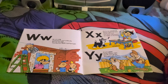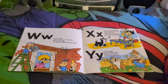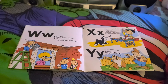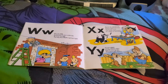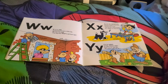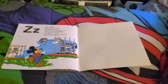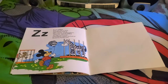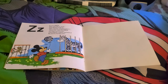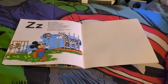X. X is for the xylophone, where Figaro's at ease. I know that tune. The song's well known. It's Kitten on the Keys. Y. Y is for yawn. A big sleepy sigh. And Y is for yo-yo. But don't ask me why. Z. Z is for zebra, who one day in June saw Mickey walk by with a plump striped balloon. Dear me, said the zebra, it's odd, but it's true. That balloon makes me think of my plump Auntie Lou.